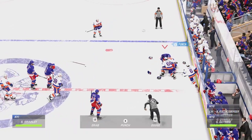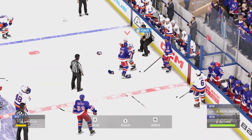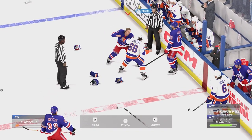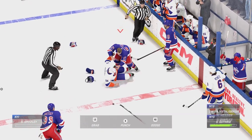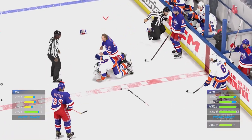Here we go! Yeah, your star player gets hit like that. Somebody better step up for him. And he challenges them, and now they're going to go. Oh, and down to the ice he goes. That's the end of that spirited bout.